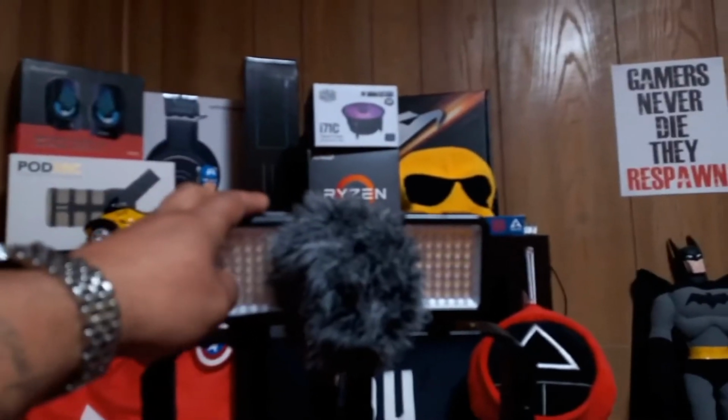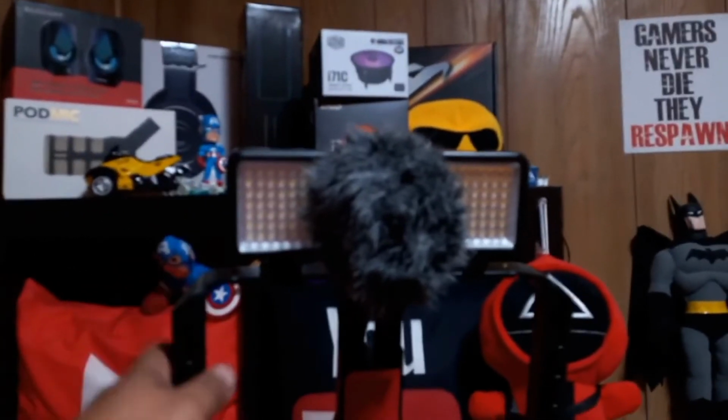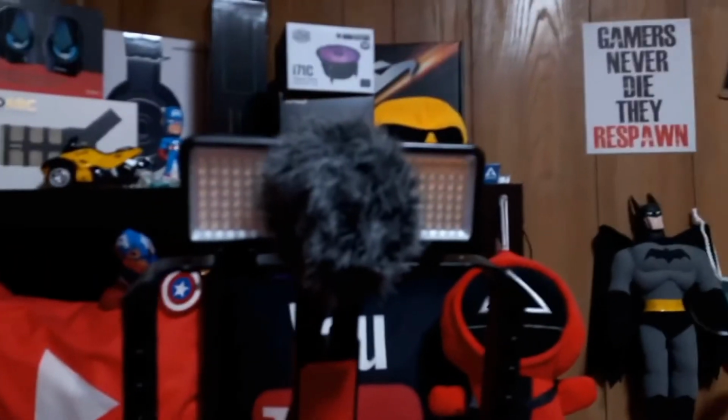Each of these lights was $12. Now they're $15 because I just ordered the new one, which is the one I'm touching now. And that one was $15 and it actually works stronger than the other one, but it's cool. I know how to put them both evenly.